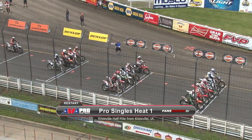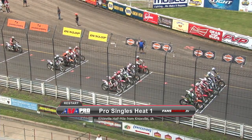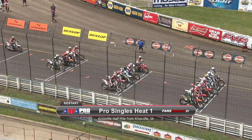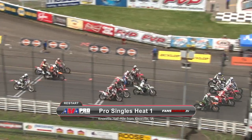Scotty, it looks like we are just about ready to go racing here at Knoxville. Complete restart. Heat race number 1, Pro Singles. 1st through 7th in the main event. The bikes go into gear. The rider that went down is way back there on row number 4, in the same starting pick on the line, but all the way on the 4th row.